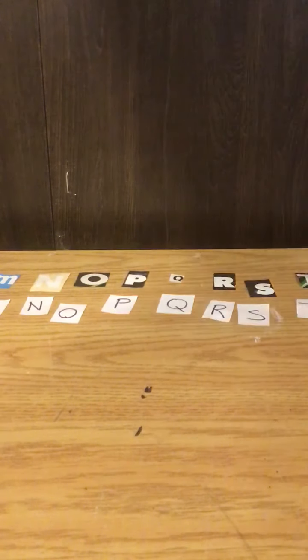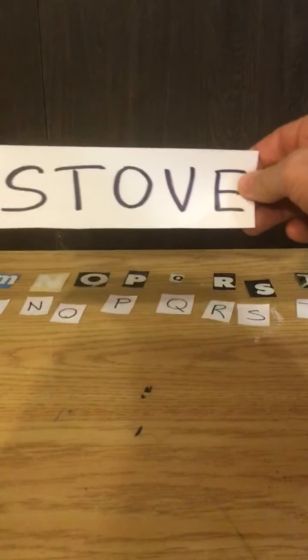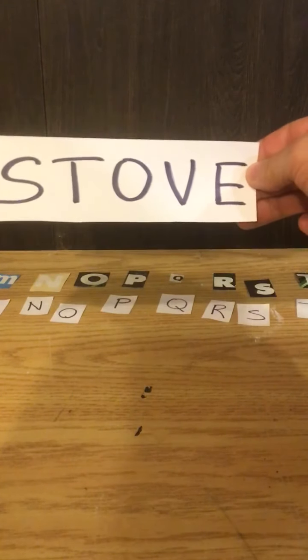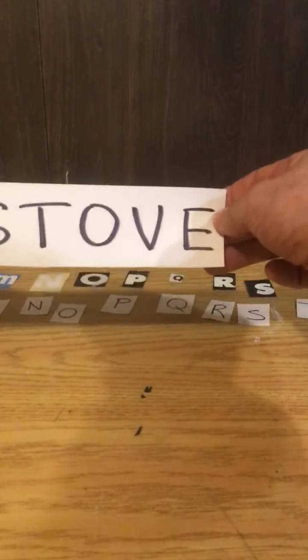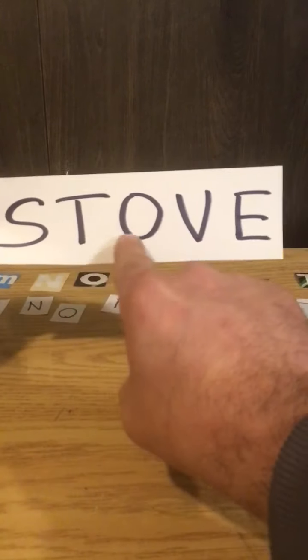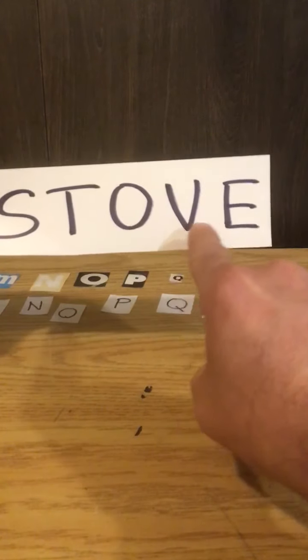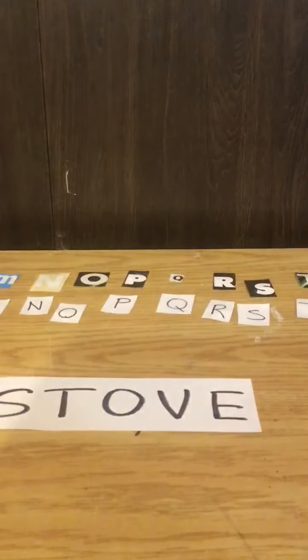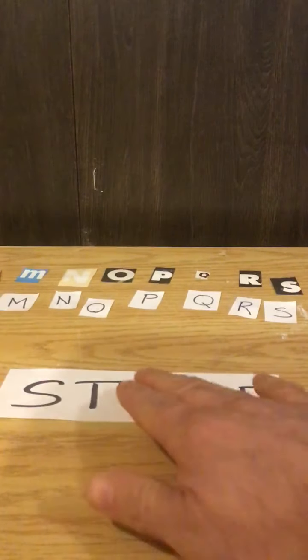Today's words have to do with everything around a stove. A stove is an appliance we find in our kitchen. It's a very big appliance. Starts with the letter S-T-O-V-E. Okay, so let's begin with our word stove.